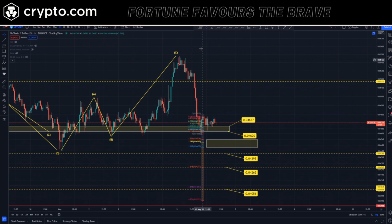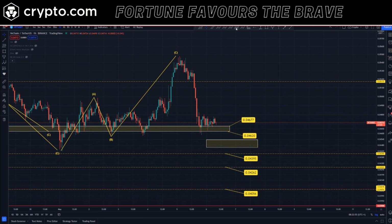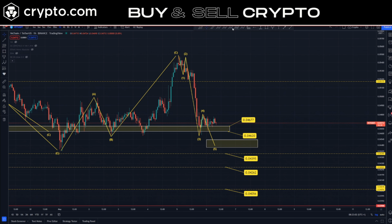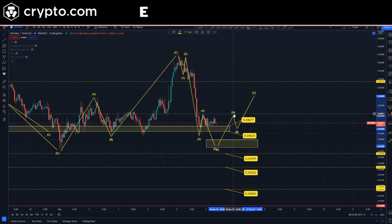I'm not going to mark it up too much, but I'm going to draw on the waves instead, and that helps us understand where this is likely to go. So as I said, we got 1, 2, 3, 4, and 5. Okay, so that's going to be 5. Then after this, I would expect a bounce up. Okay, now Bitcoin should bounce up.